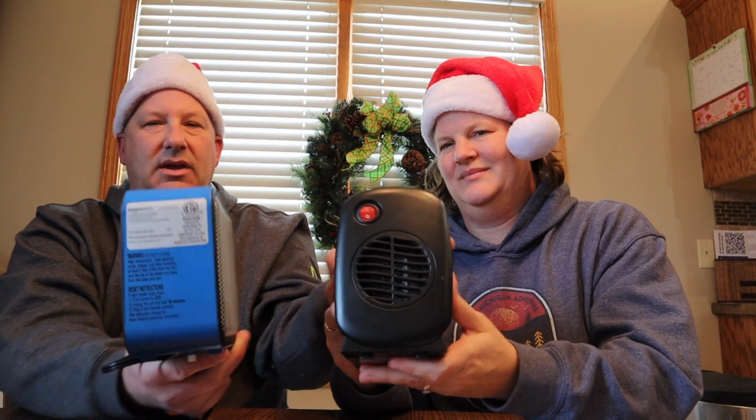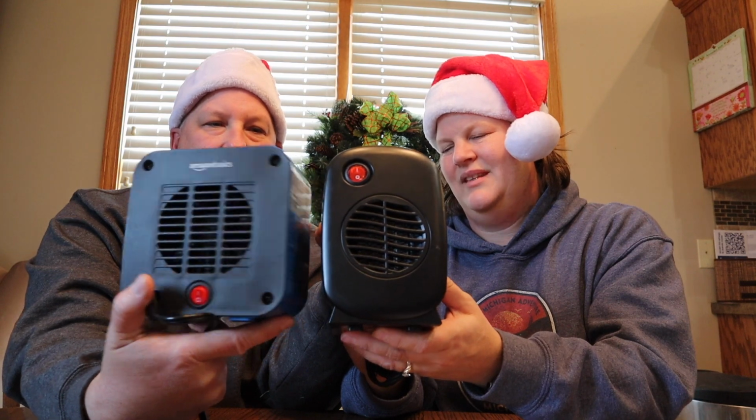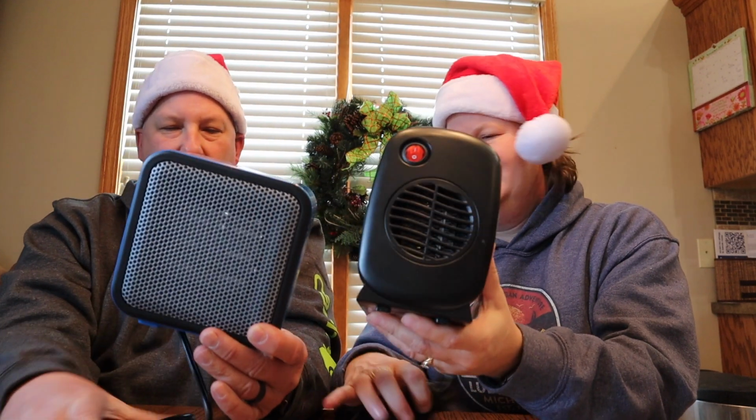Size-wise, it's not much. It's got tip-over protection like the other one did. Pass me that one back. Just looking at the sizes, it's almost the same. It's just a little bit wider. Yeah, we really enjoy this one.